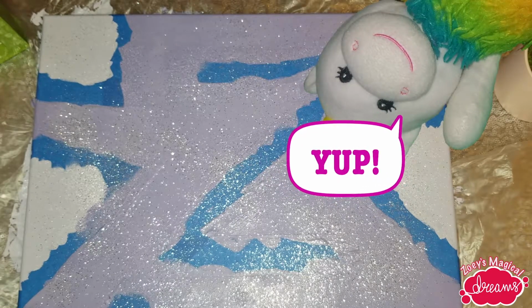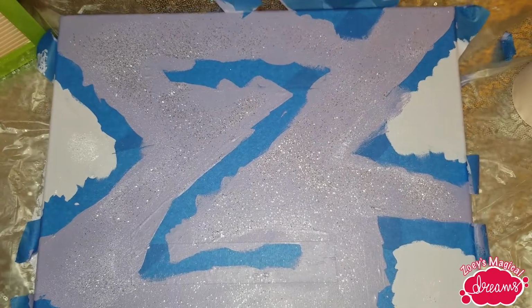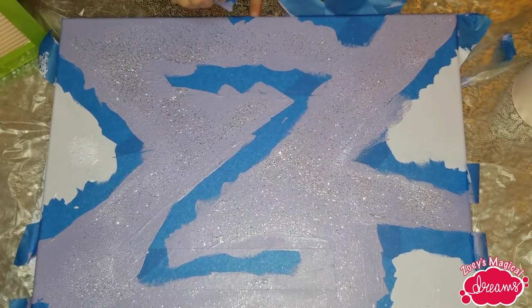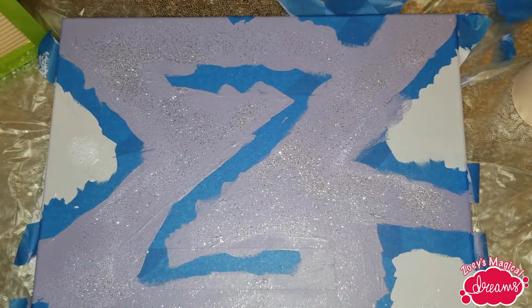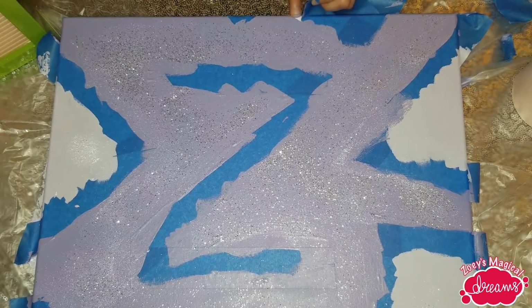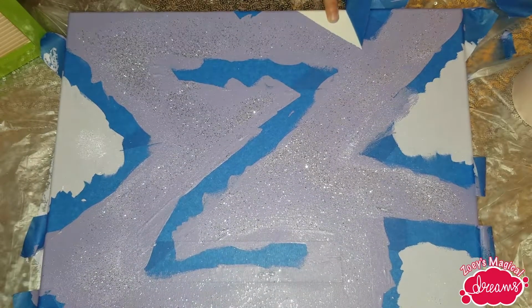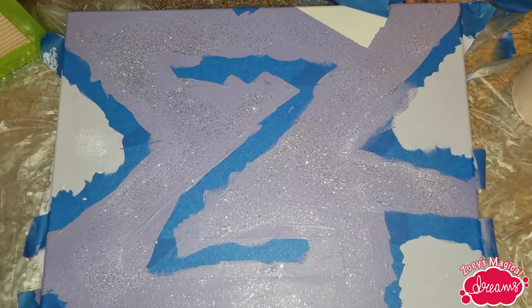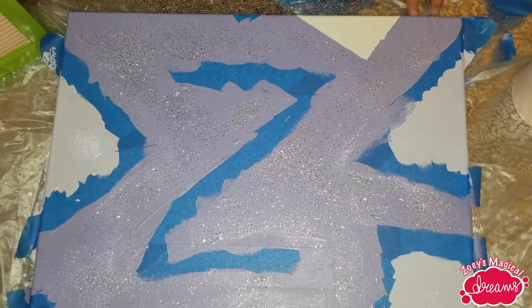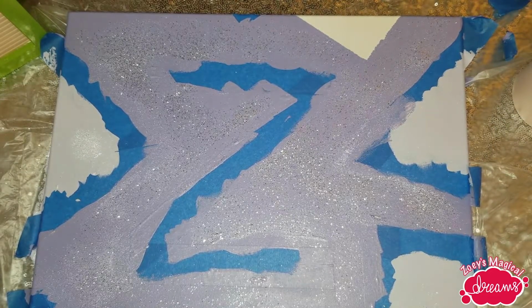Let's let this bad boy dry. The paint is dry. And now let's pull the tape off. Dude, you're not gonna help me. What the heck are you doing? I'm gonna rip this part. Whoa, Noonie, look at it. You love it? I love it. You need to be careful. Oh, I got it. Put that over there. There we go. Just leave that. That is better.